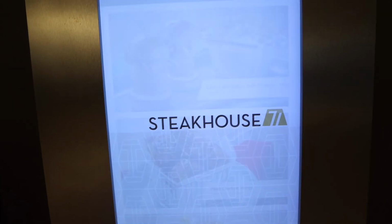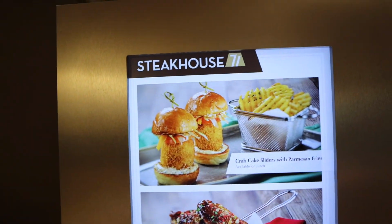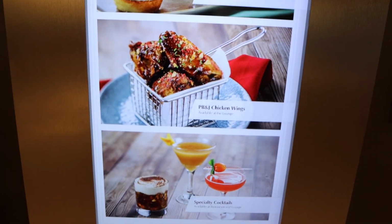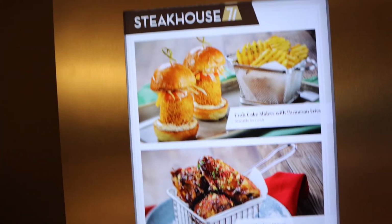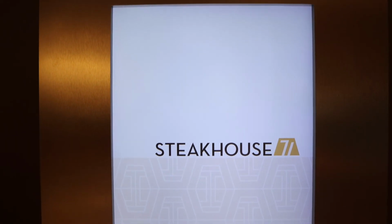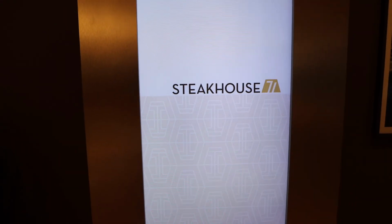I'm hoping this is a menu. It is. Ooh, with pictures. Wow. PB&J chicken wings available at the lounge. Oh, okay, so they have a lounge in there. Right on. Anything else?